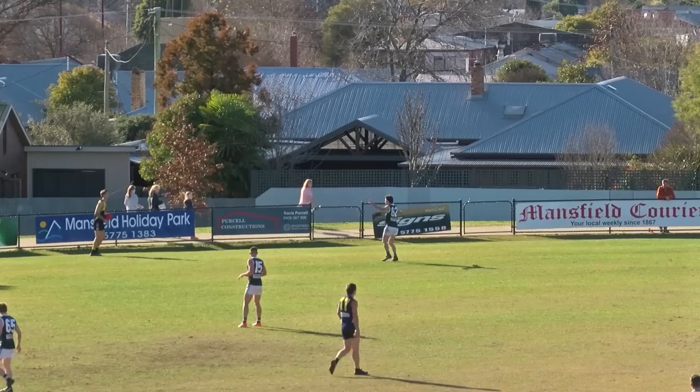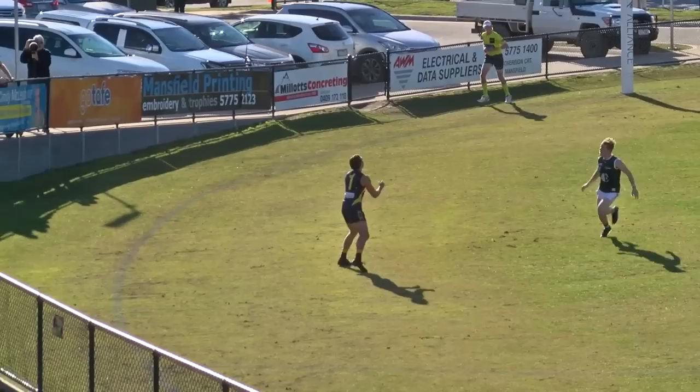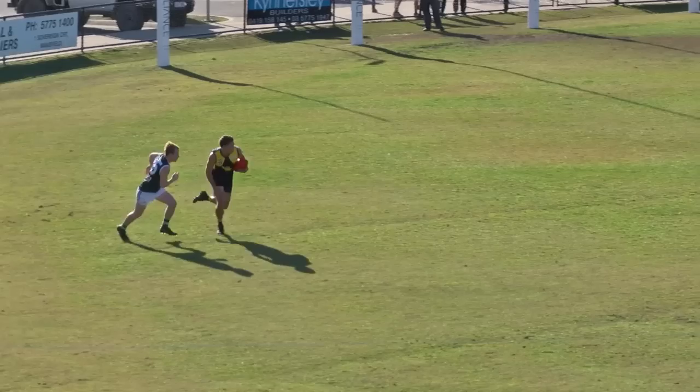25, 30 metres from goal. Looks like he'll have to come down the line. Brown's at centre-half back, so didn't have an option this side of the ground, so he goes back to full-back. Williams is marked, and he's got a player on at half-back. Howe. The umpire says 50 metres. He was being held on to there. Good decision, I think. Yeah, Jaden Howe.